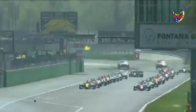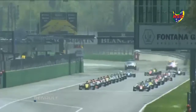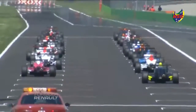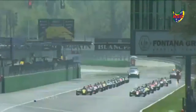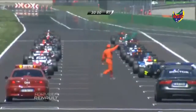Turn 1 is going to be a tight squeeze through the right and left of Variante del Rettifilo, and then they accelerate up to top gear, 7th gear through Curva Grande, flat out through there before they hit the next chicane again, where it all tightens up. And then at the back of the circuit there are some tricky corners where the exit is absolutely critical to get a good run up the straight.